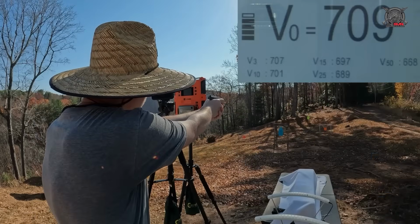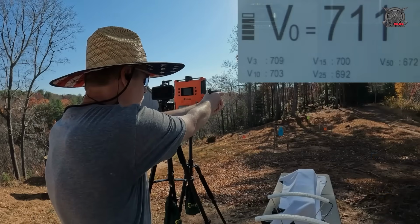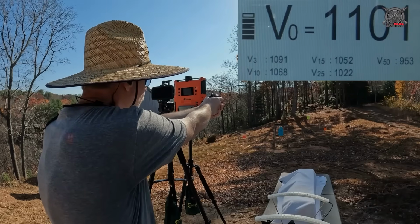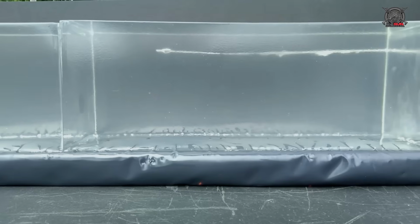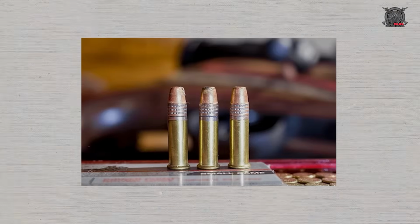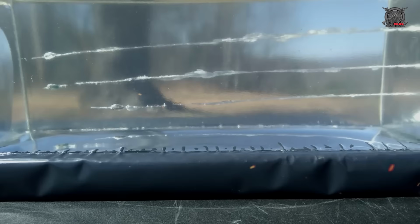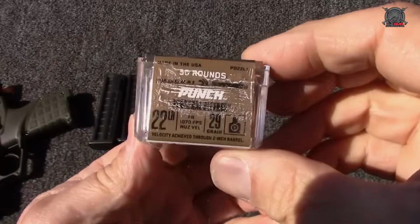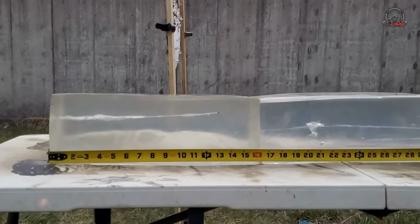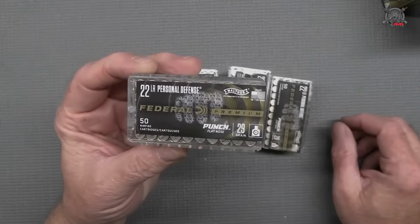You're looking at around 1,650 feet per second from a rifle barrel and more than 1,000 feet per second even from compact pistols. That kind of speed isn't just impressive for rimfire, it's enough to meet the FBI's minimum gel penetration standards, something most 22 long rifle rounds fail to do. It doesn't rely on expansion like typical hollow points. Most rimfire hollow points struggle to open up at low velocities, especially out of compact pistols. Federal went in a different direction and focused entirely on deep, straight-line penetration.